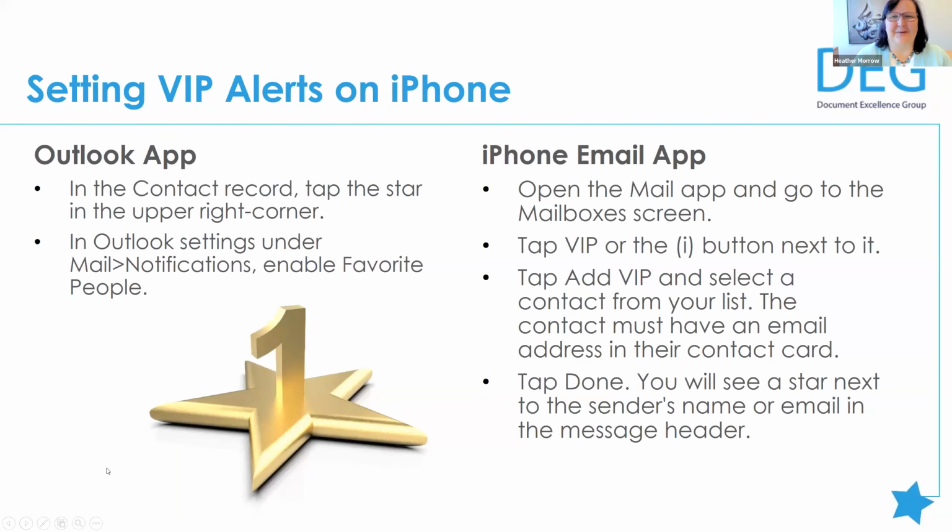So, setting VIP alerts on the iPhone. I know that Kelly, once I mentioned this, you were like, "Oh, I've got to do that." Yeah, it's so great. We've included both instructions. So if you have the Outlook app at your firm instead of the iPhone email app, it's pretty easy. You do have to go and make the person a favorite. So my boss is a favorite. And what happens is when he emails me, I get an alert on my phone. So it just pops right up.